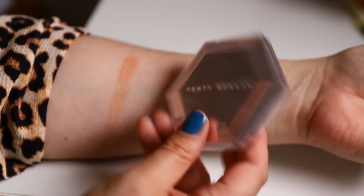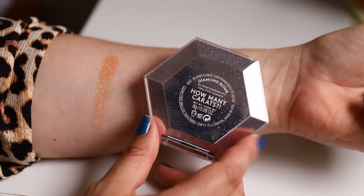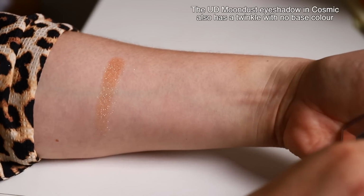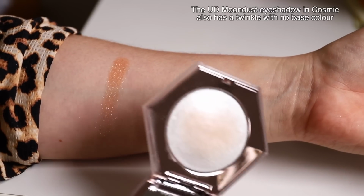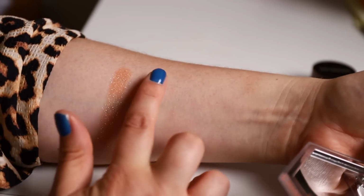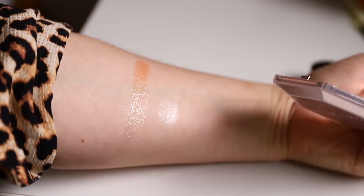The Fenty Beauty highlighter, this is the Diamond Bomb highlighter in How Many Carats. It has a similar twinkle to it, but it doesn't have that base color. So if that base color is something that's putting you off because you don't suit warm tones, you might want to try this. This is one you can put on your face as well because it doesn't have that orange base, but it does have that same cool tone sparkle to it. So this is pretty much the sparkle without the base color.